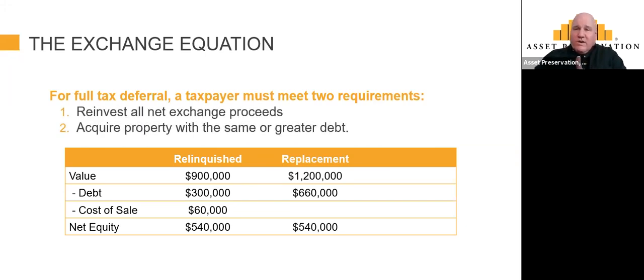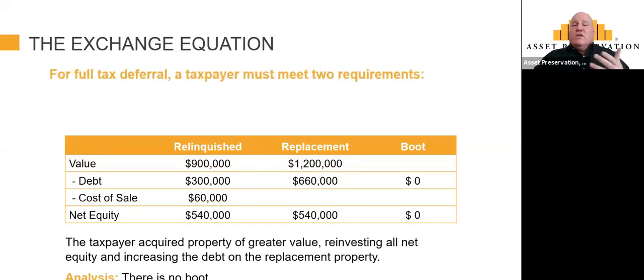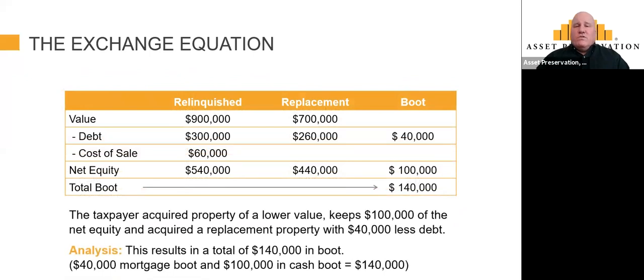Their debt goes from $300,000 to $660,000, no mortgage boot. They reinvest all of their cash, so there is no cash boot. So this is an example of 100% tax deferral. Now let's look at the next slide, and we'll see an example where there's partial deferral.